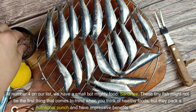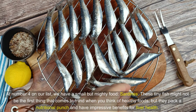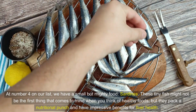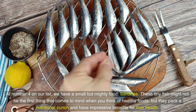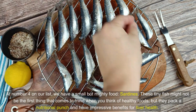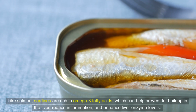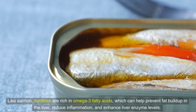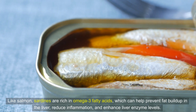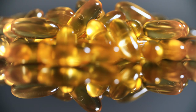At number 4 on our list, we have a small but mighty food, sardines. These tiny fish might not be the first thing that comes to mind when you think of healthy foods, but they pack a nutritional punch and have impressive benefits for liver health. Like salmon, sardines are rich in omega-3 fatty acids, which can help prevent fat buildup in the liver, reduce inflammation, and enhance liver enzyme levels.